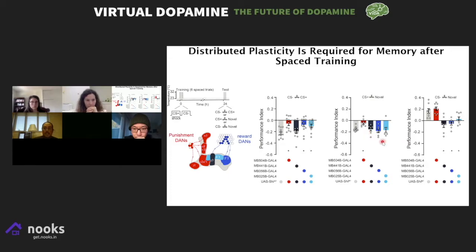And again, being involved in the CS minus memory, the beta prime 2 and beta prime 1 neurons are also important to target the CS minus memory. So blocking these neurons, we could lose the CS minus approach memory. But interestingly, they never affect the CS plus aversive memory.